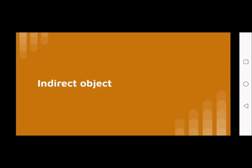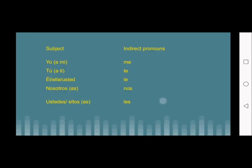Now we're going to move on to the indirect object. The indirect object is similar to the direct object that we saw, just that the indirect object is normally referring to a person. For example, I gave my book to her. To her is referring to the indirect object, because indirect object normally refers to a person. Direct object could be a person or a thing, depending, okay?